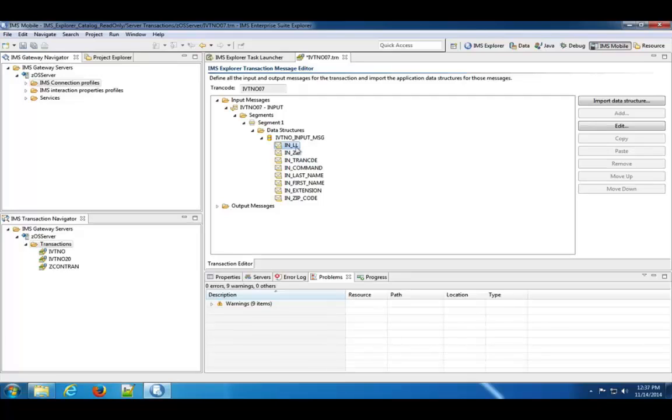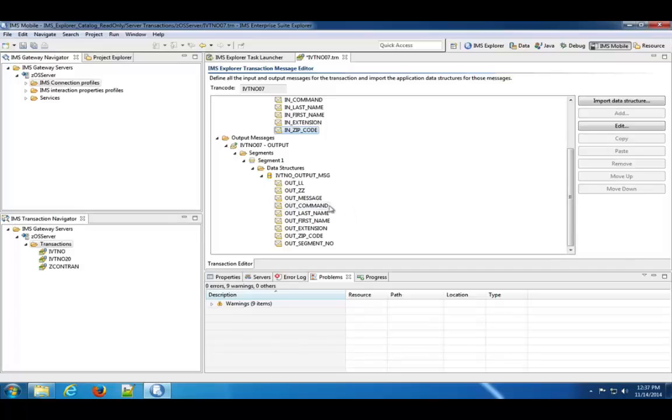Now, all IMS transactions have this length field, or LL field, and then a ZZ field, which is used internally by IMS, and then a tran code, and then it gets to the actual transaction specific input fields, like the command being used. In our case, for this phone book transaction, you can either add a new phone book record, display a phone book record, update or delete, and then you can provide the various input for those commands. From an output perspective, it looks very similar. We have what command was used, and then any output that applies to that command.